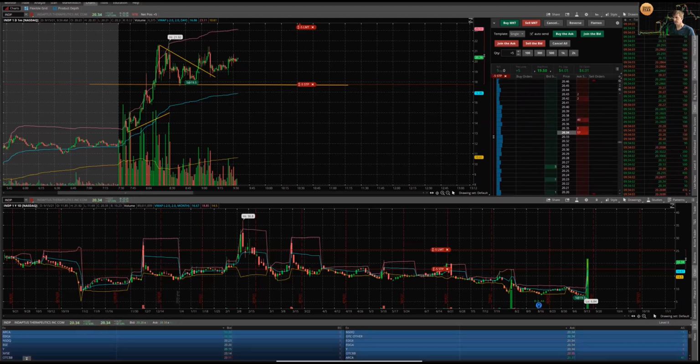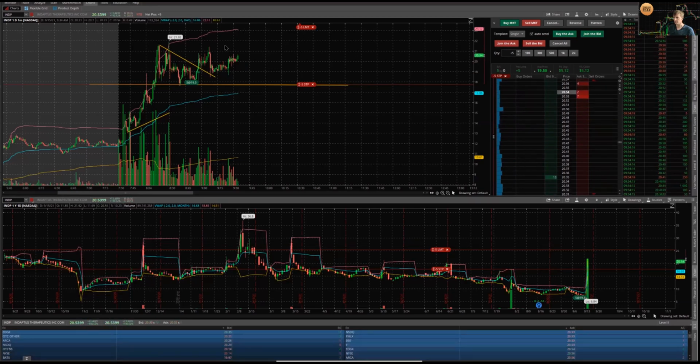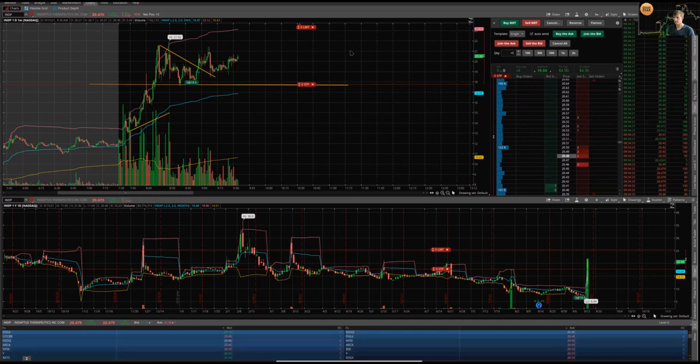And the difference is as a mechanical trader, I put my risk in there, put my stops on there, put my sell target on there. Either the trade works or it doesn't.